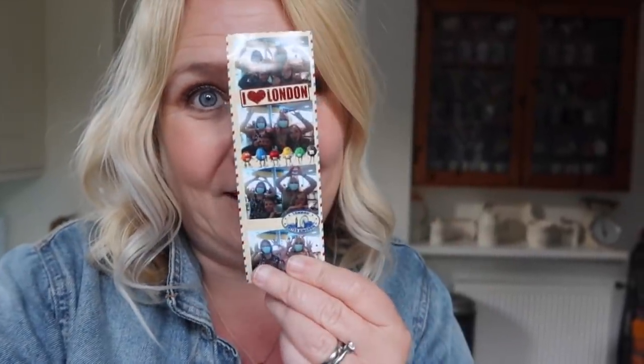What else did we get? Erin got a secondhand book, because you know she loves secondhand books. And then we obviously got the M&M shop photo booth things. So it was really, really lovely. We had a great time. We went to the Shake Shack, which is in Covent Garden.